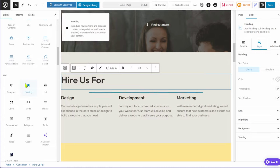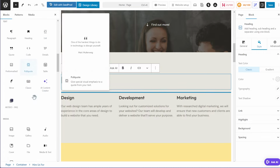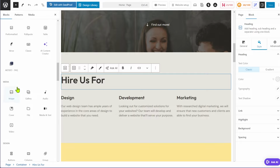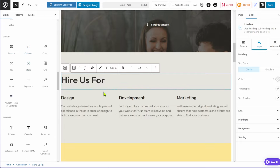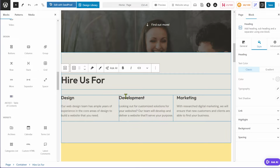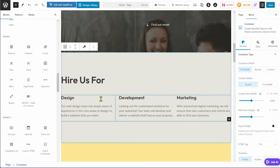Then we have the regular blocks in WordPress. So you have the paragraphs, heading, text, tables. And then you have some other blocks like media, that means adding images, design, buttons. So the idea is that anytime you want to add something, you just have to search for the appropriate block and add it. Let's say, for example, hypothetically, I wanted to add a call to action button just below hire us here, just below this.